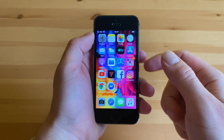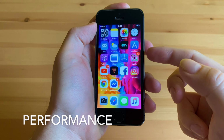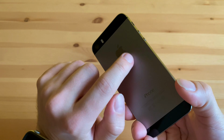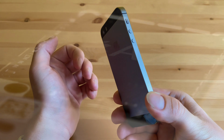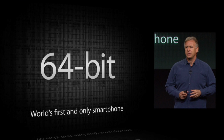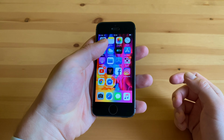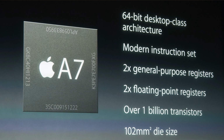When it comes to used hardware, the 5S was the fastest smartphone on the planet when it was released. It used a custom Apple-made A7 CPU, which was the very first 64-bit CPU ever to be used in a smartphone, which was a huge step ahead. It's a dual-core 1.3 GHz chip with quad-core graphics and 1 GB of RAM.